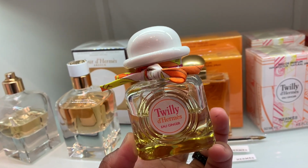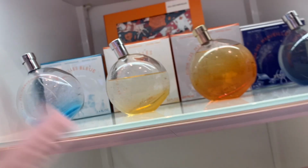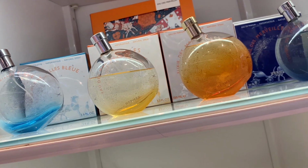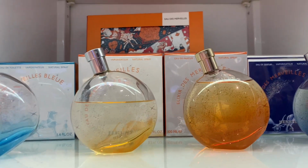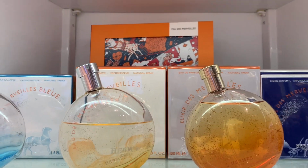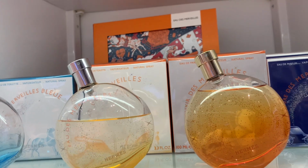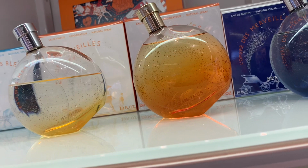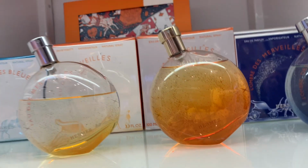Next, we have Elixir de Merveil. Now, I do hope I pronounced that name properly, but if I didn't, please excuse my French, you guys. I'm not French. But this fragrance is a spicy, sweet, fresh, airy fragrance.